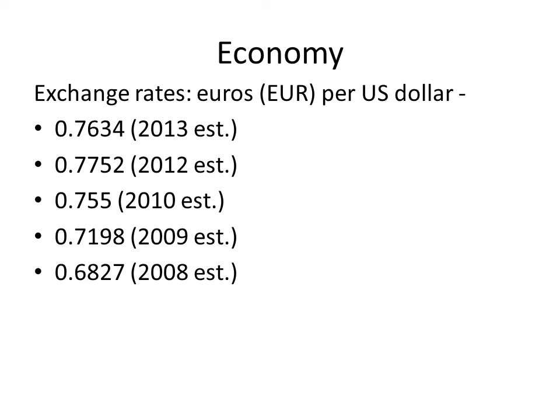And finally, the last thing we're going to look at here is the exchange rate between the currency used within the Netherlands, which is the euro, and the US dollar. So this is the exchange rate. We have here the exchange rate from the last 5 years, from 2008 through 2013. Now these are average exchange rates over that year because the exchange rate between the dollar and every country's currency changes almost 24/7, almost around the clock. So these would be the average exchange rates over those years.